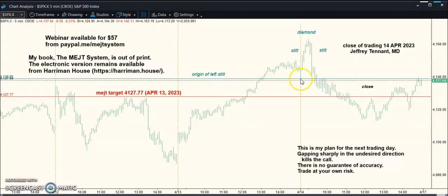This is a pattern I invented called the diamond on stilts. Here's your stilt, here's your stilt, here's your diamond. There's support and resistance at the origin of the left stilt. Usually it's support. Here, the origin of the left stilt is resistance, so we have rallied into resistance. And when you hit it twice the same day, that just counts as one challenge, not two. And usually the first challenge holds.